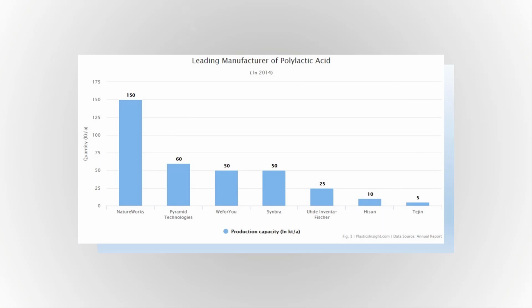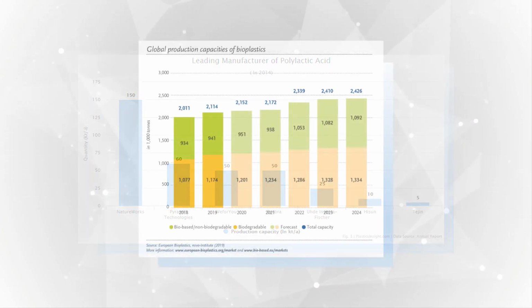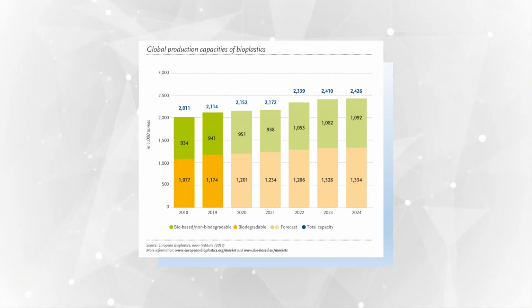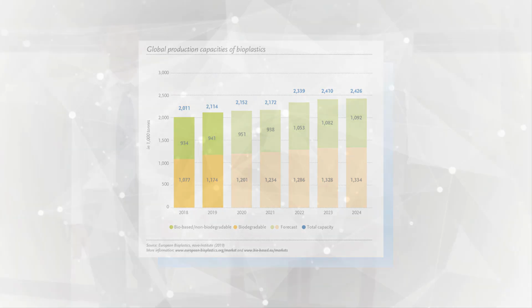Looking at this chart over here, the leading manufacturer of polylactic acid seems to be NatureWorks in production capacity and quantity. This chart was found on plasticinsights.com. Another chart on the global production capacities of bioplastics shows, from 2018 to 2024, the different types of plastics and also the forecast. This was found on European Bioplastics.